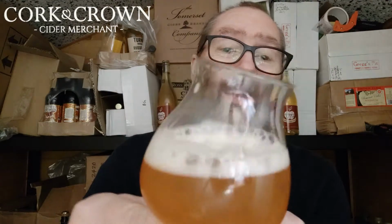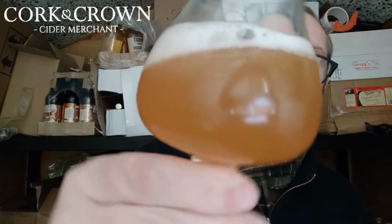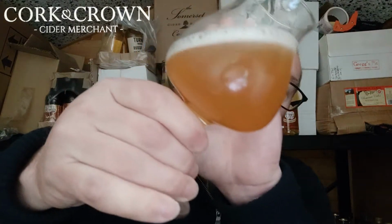I mean, that looks like I've just poured out a pale ale or an IPA or something, with that head on it. That's great. Really nice head. Even more pronounced than the last one. Lovely bubbles. They've got that carbonation just right, I think. It's spot on. Again, nice colour, almost like an amber, marmalade-y sort of colour. Great head, as suggested. Let's give it a sniff.